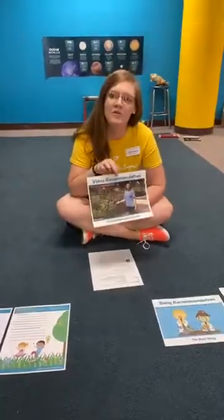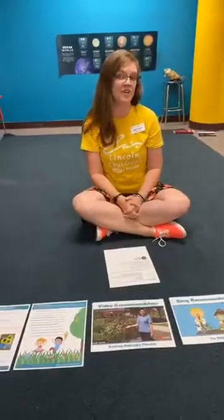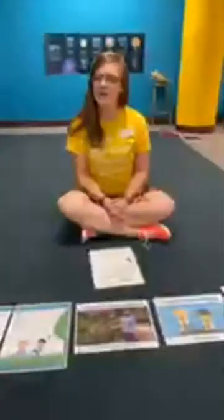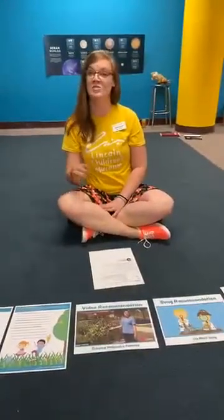Now, everywhere has different plants that naturally grow in that area. So here, you might see there are some that are very different than other parts of even the state and around the country and around the world. Now, the plants that naturally grow here attract the animals that naturally live here.